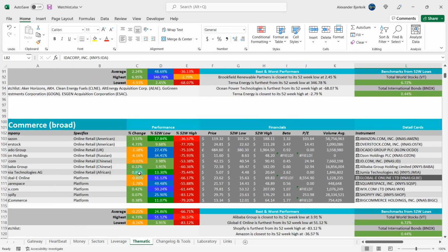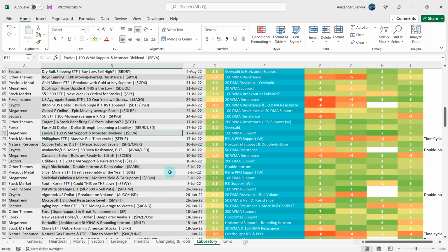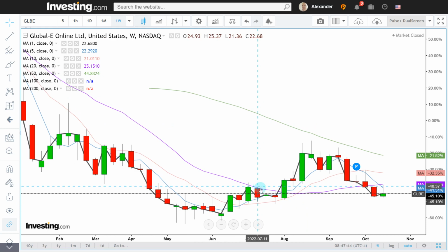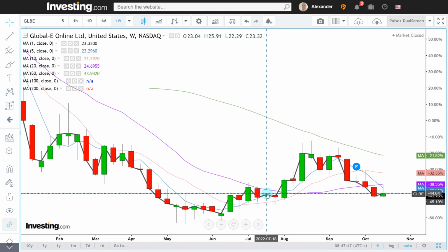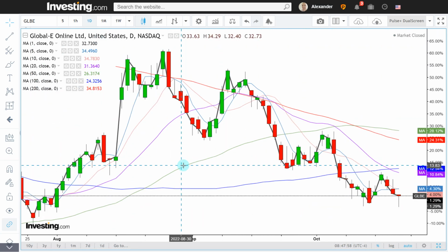Next on the list, in the e-commerce broad theme, is Global-E Online. On the 24th of July, in my notes, I wrote epic moving average battle, 1.8 to the bulls, 100 daily moving average resistance versus 20 daily moving average support. Let's find the 24th of July. So this was the last candlestick on the weeklies before I made the video. And we did actually get a bit of a rally here. So let's go to the dailies.